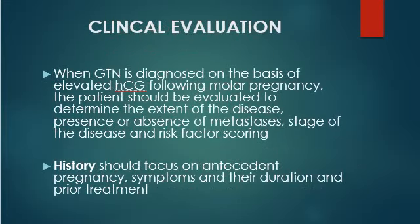So how do we do clinical evaluation in cases of choriocarcinoma? When this is diagnosed on the basis of a very high level of human chorionic gonadotrophin following a molar pregnancy, the patient should be evaluated to determine the extent of the disease, whether any metastasis is present, the staging of the disease which we dealt with earlier, and the risk factor scoring, which we'll be coming to later. The history should focus upon the antecedent pregnancy, whether it was abortion, molar pregnancy, ectopic pregnancy, or a normal pregnancy, any symptoms which have been described earlier, their duration, and prior treatment given, if any.